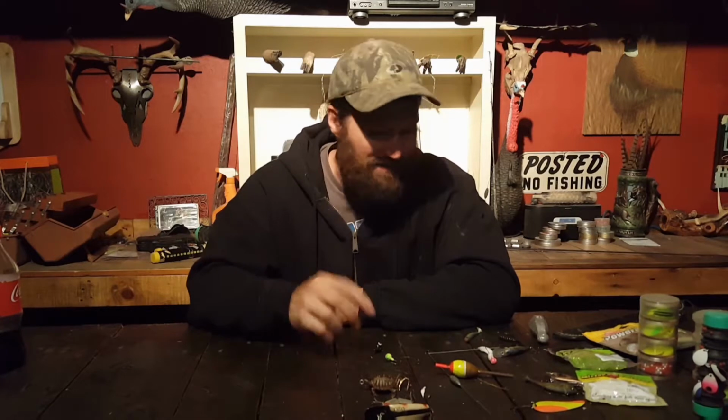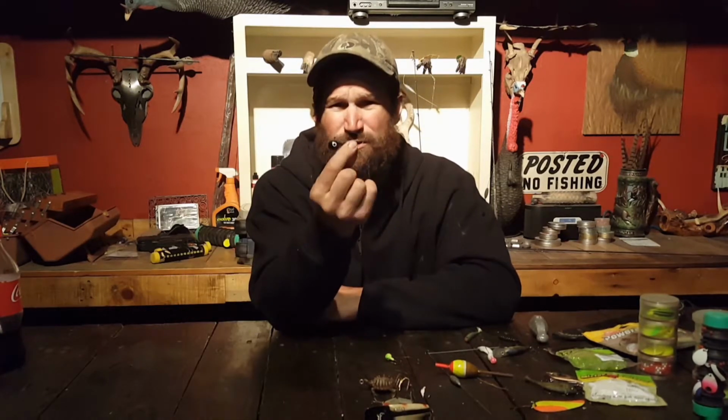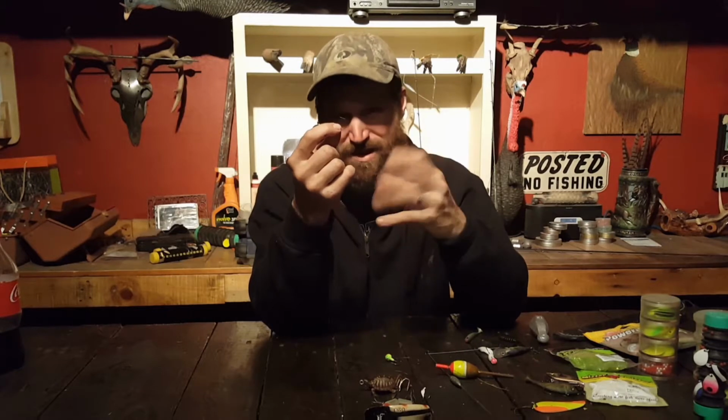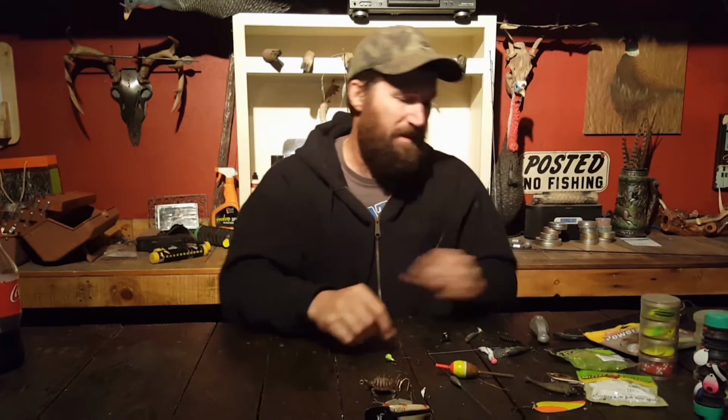So use a big enough jig to be able to be in contact. Don't worry, I've caught perch with a 1 ounce jig head. I've caught walleyes. I've caught crappies. The biggest thing is you're not going to catch them if you can't keep it in the zone where the fish are and then be in contact with the lure and be able to tell if you're getting a bite, because they just might be sucking it in, spitting it out. So that's what you've got to work with.